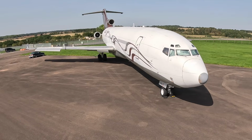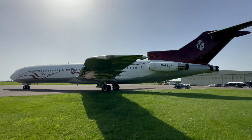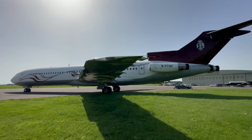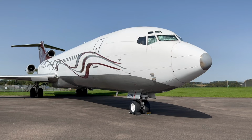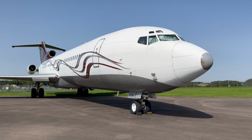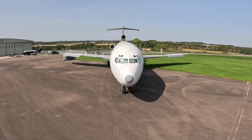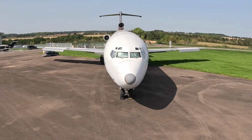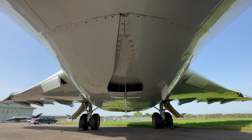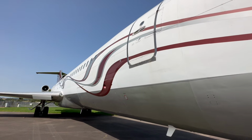But before all that, let me introduce you to an absolute gem that is going to help us illustrate much of what follows. This very cool looking 727 is a 200 series, technically a 727-269, 69 being the Boeing customer code for Kuwait Airways, to whom this airplane was delivered in the summer of 1980. So she's a relatively late example.